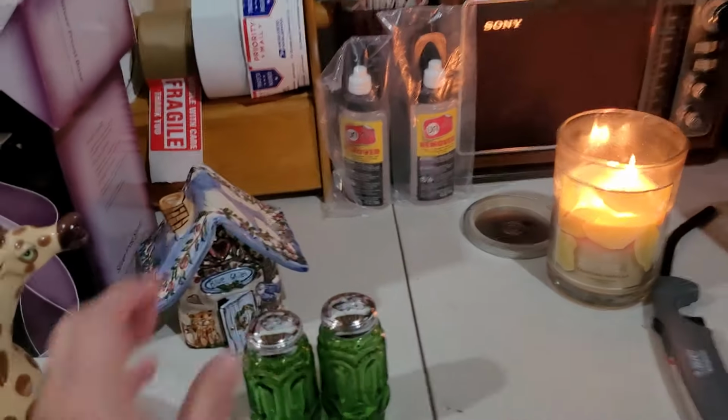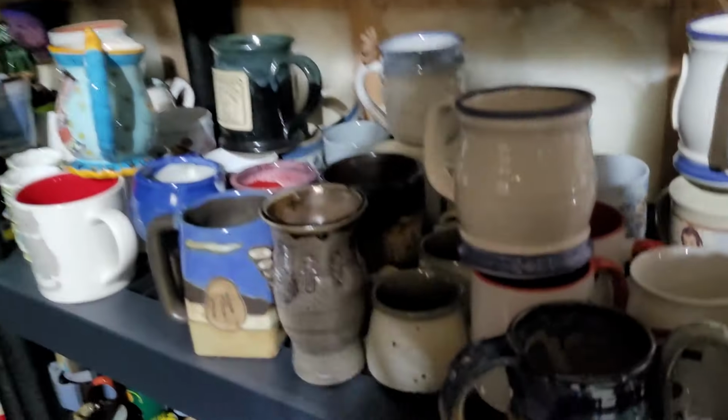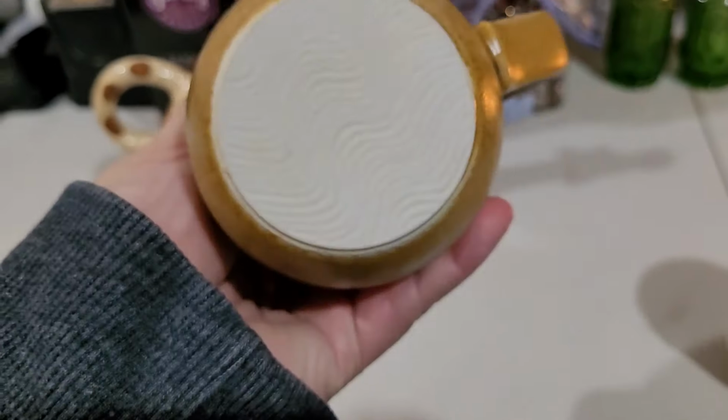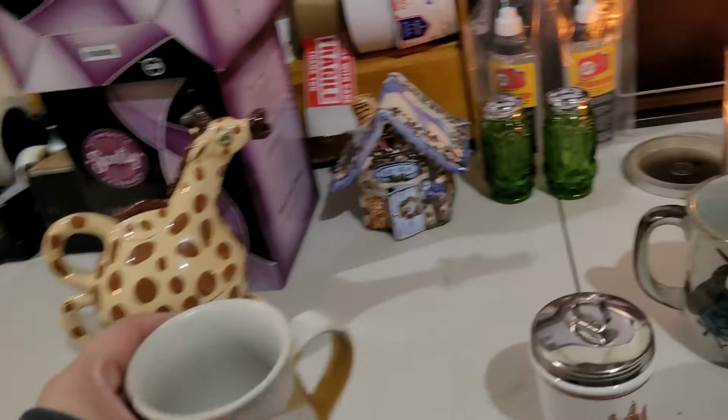So it's not bad. And another item we're pulling is a couple mugs. So let's go grab an Otagiri mug and an owl mug. So I found the owl mug right away. So let's just find that Otagiri mug. So here's that mug, a little Otagiri mug. And this Otagiri, I don't know if I'm saying that correctly, but this sold for $15 plus shipping.